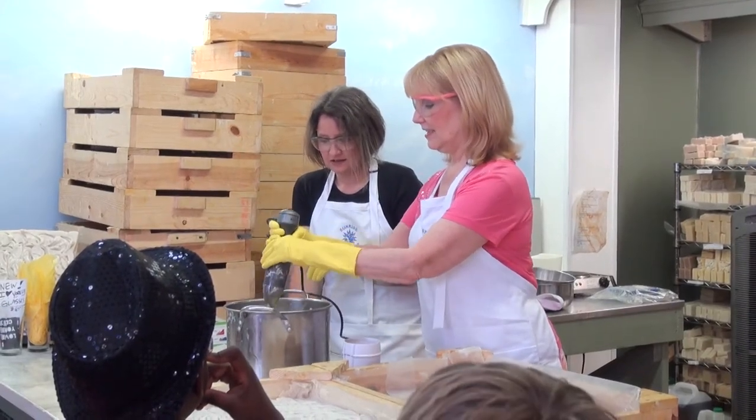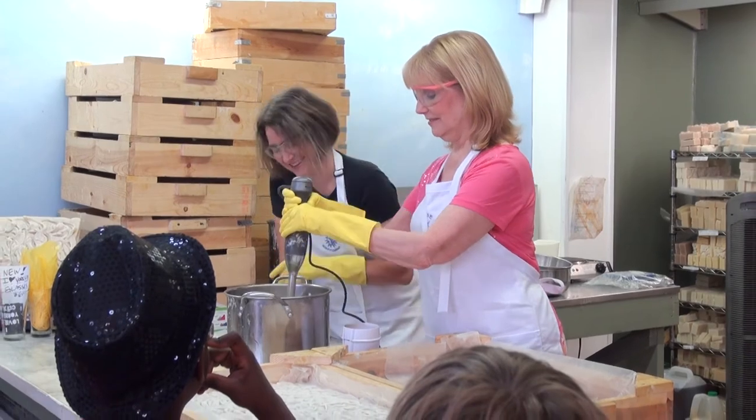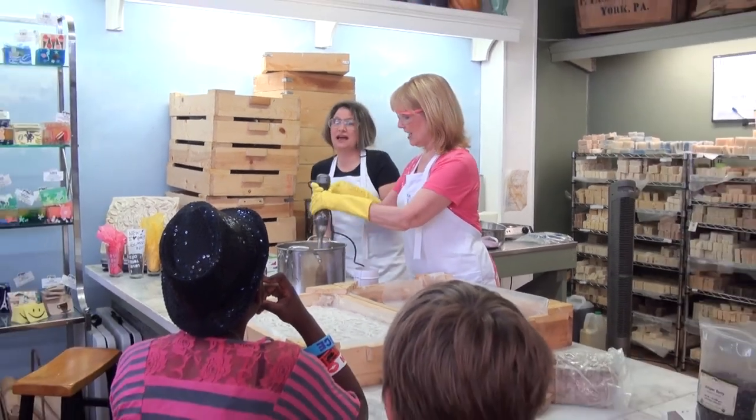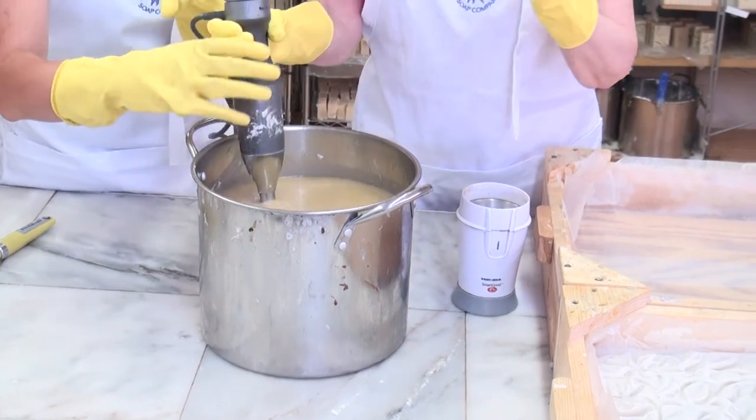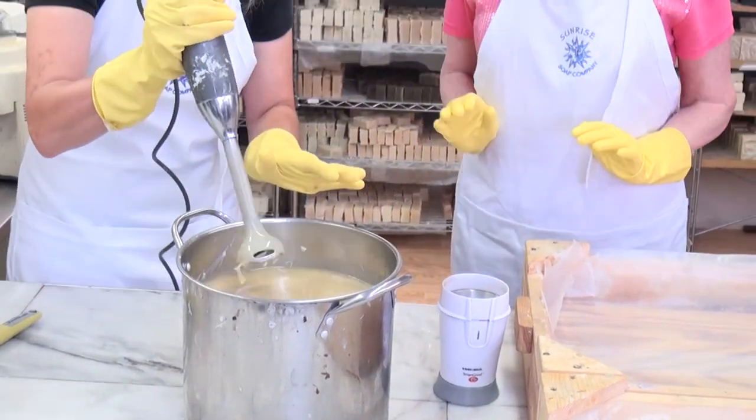Don't let anybody see this. They might come to my house for dinner. So it's gotten thicker if you haven't noticed. Oh, yeah. That's going to be good. Okay. So we're going to stop with that. We added the scent.